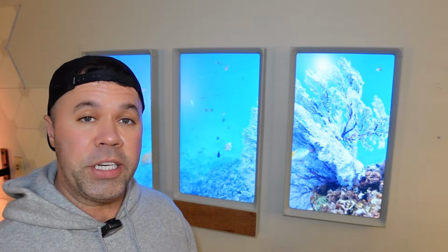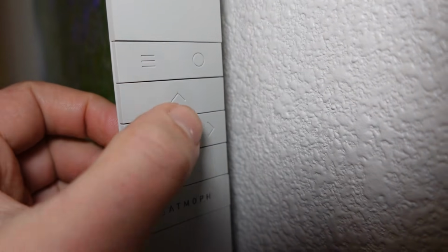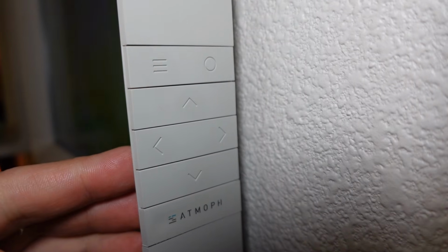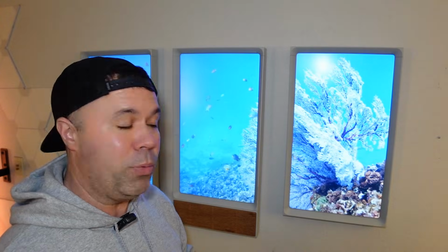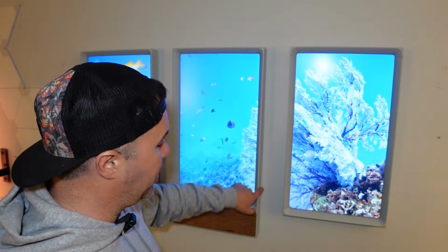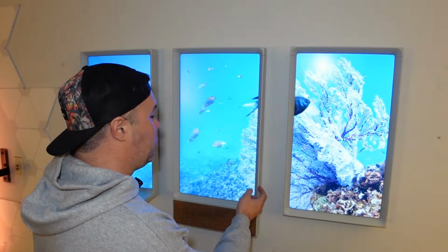And the third way you can adjust settings and change scenes is this control panel on the side of each monitor. Now, when you have a panorama, like 3 or more, the one in the middle is the master. The other two are non-responsive, so you only have to worry about adjusting one, and they're all synced together. And it's pretty responsive.